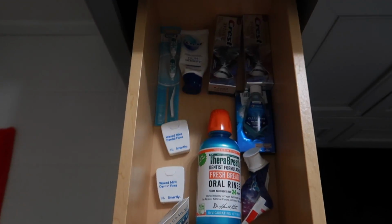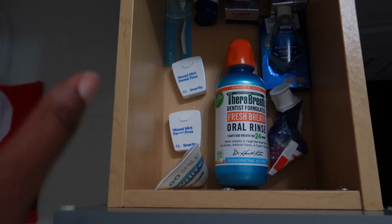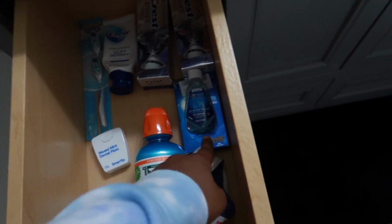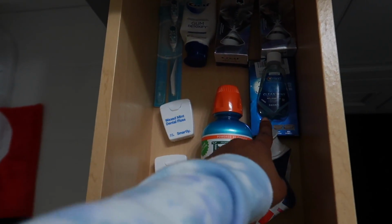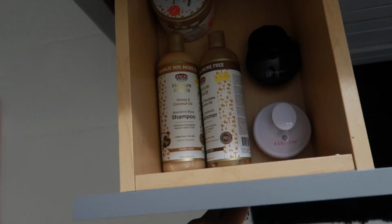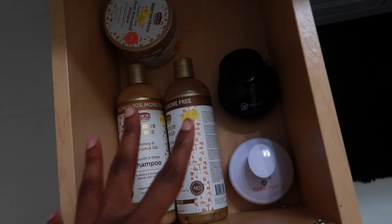Moving on to this side, this is my oral care drawer. I have my mouthwash, toothpaste, floss, extra toothbrush heads, extra toothpaste. I have my whitening strips that I feel like don't work because I got them for $5, but I'm gonna get my use out of them. They're gonna be used. And here I have my shampoo and hair mask, and then my scrub to scrub my scalp.